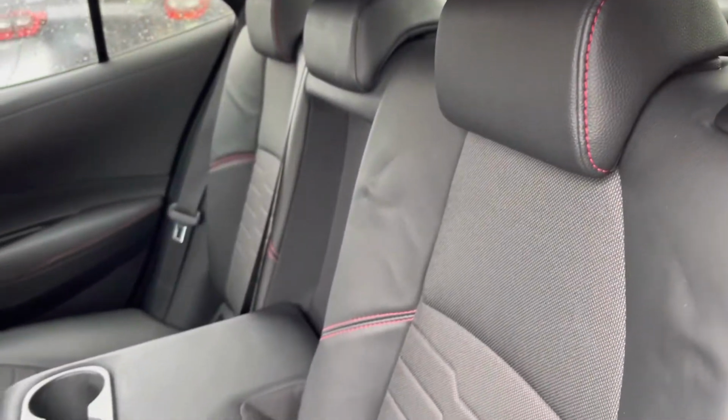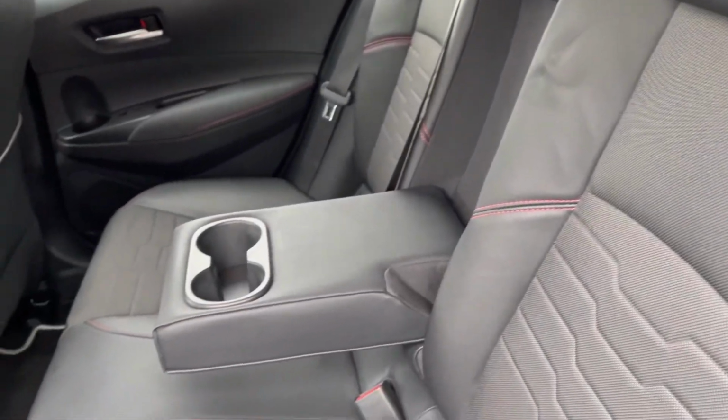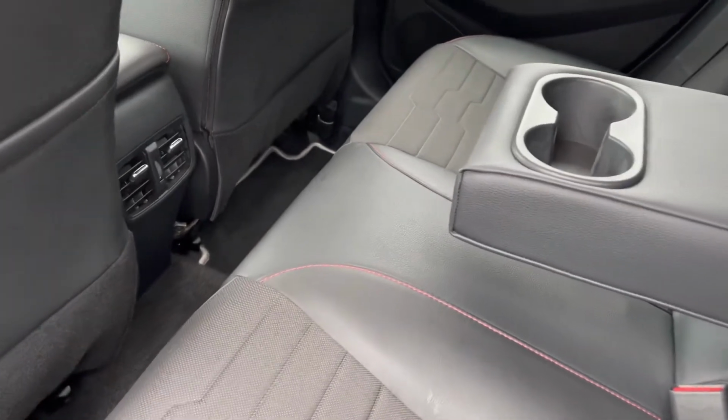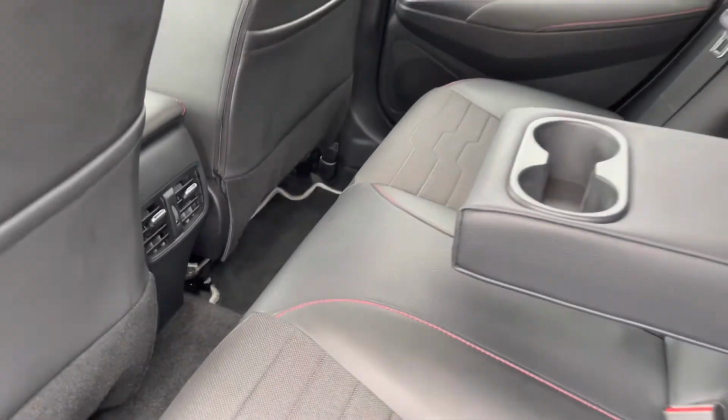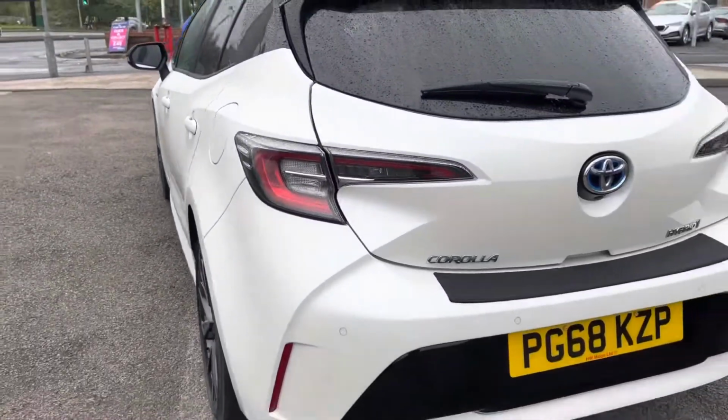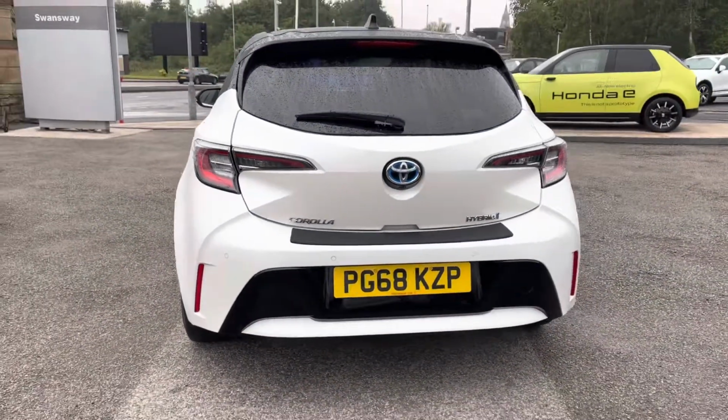Behind your rear privacy glass you will find a part leather, part cloth finish, so extremely comfortable and easy to maintain with your handy pull-out armrests and two cup holders. You do also have your climate vents just below there. As it is a 2019 edition, it has covered 22,105 miles.